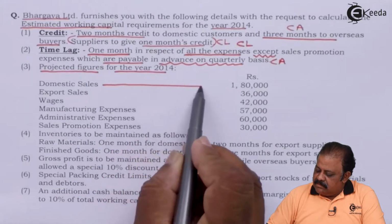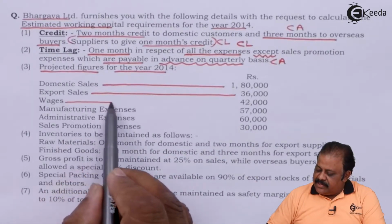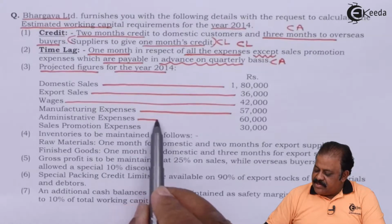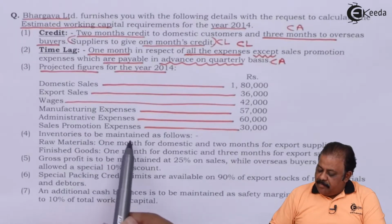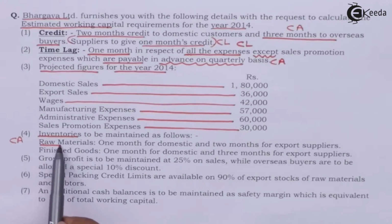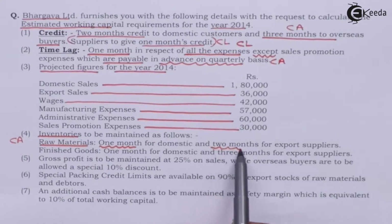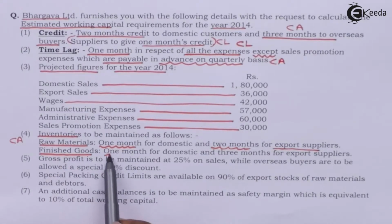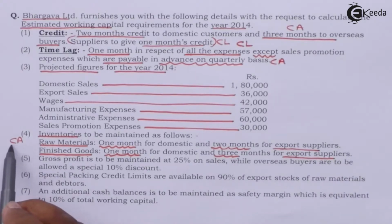Domestic sales 180,000, export sales 36,000, wages 42,000, manufacturing expenses 57,000, administration expenses 60,000, sales promotion expenses 30,000. Inventories to be maintained as follows. This is for calculation of current asset. Raw materials, 1 month for domestic and 2 months for export suppliers. Finished goods, 1 month for domestic and 3 months for export suppliers. This is the information of current asset.